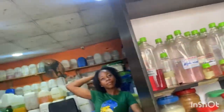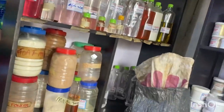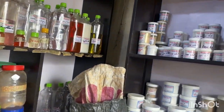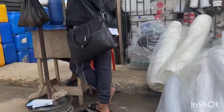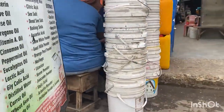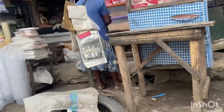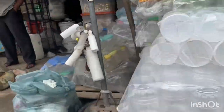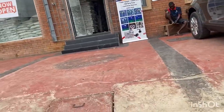Anyways, I entered this store where they sell natural oil, essential oil, mango oil, avocado oil, lavender, carrot, name it, they have all of it. And all of those powders too. I can't just start remembering all of these names, there are a lot. Then I saw black soap, the original black soap, not the adulterated one, and then more chemicals. So that's it for this market.